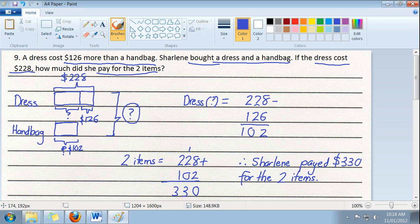Now notice how I didn't label this as unit, 1 unit, and this as 1 unit. And I didn't do that because if we find out the part of the dress from here, let me just circle it, then because these two are the same, then this will be the same, okay? Remember how the question said a dress costs 126 more? So this represents how much more expensive the dress is, okay? So sometimes, if you see bars which are the same length, you don't have to label them as units because you might have enough information. And in this case, the problem gave us enough information, so we do not have to divide anything, okay?